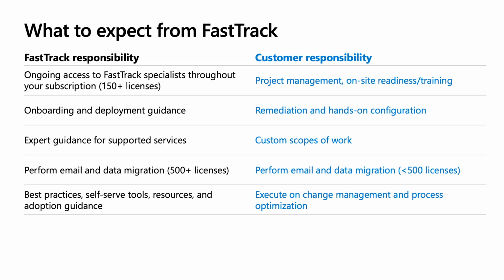FastTrack delivers remote guidance to help you deploy and adopt Microsoft Cloud solutions. We provide expert onboarding and deployment guidance, and will perform data migrations for customers with more than 500 licenses. Customers also get best practices through self-service tools and online resources.